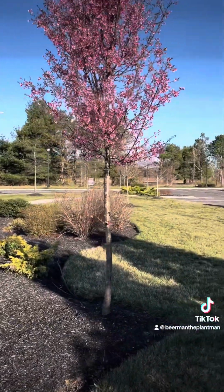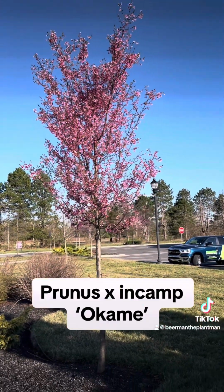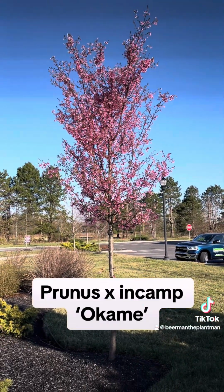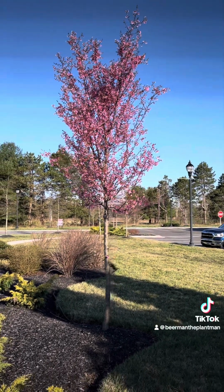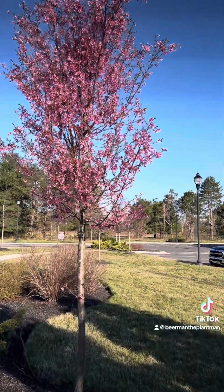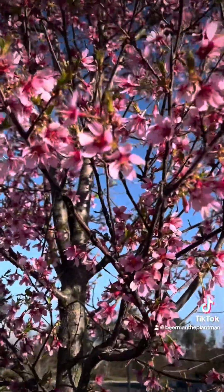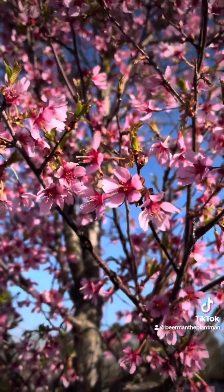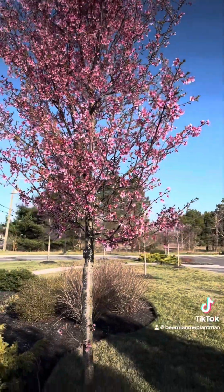Hey, how's it going? Beer Man and Plant Man here with you. I have the first of the spring flowering cherry trees. This is an Okami cherry. You can see it's a bit more upright than the spreading Yoshino and the much more spreading Kwanzan. So the Okami bloom first. They're one of the earliest blooming trees in the landscape, covered in these beautiful pink flowers. All right, after this come the Yoshino and then the Kwanzan.